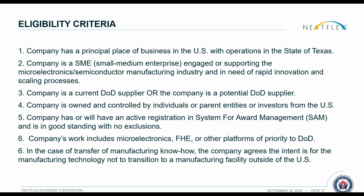Next slide, please. Now, to be eligible to participate in this program, a company must have a principal place of business in the U.S. with operations in the state of Texas. And they should have Texas-based production and employees that work and reside in Texas. The company is a small business per U.S. Small Business Administration size standards. A company is a current DoD supplier with at least 5% of the company's revenue derived from defense orders, or the company is a potential DoD supplier.